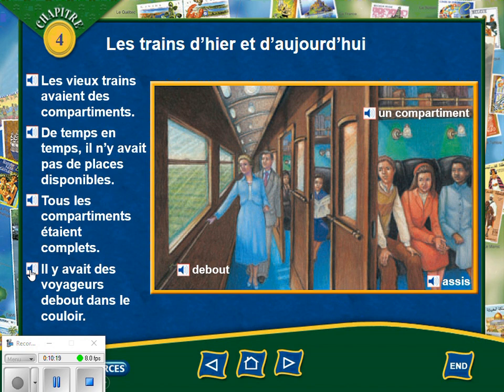Il y avait des voyageurs debout dans le couloir. There were, again, to say there were, il y avait, some travelers standing in the aisle.